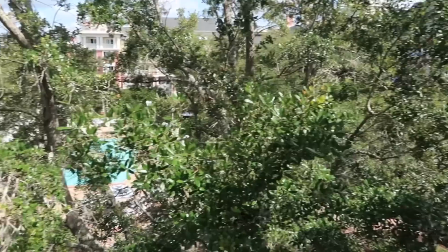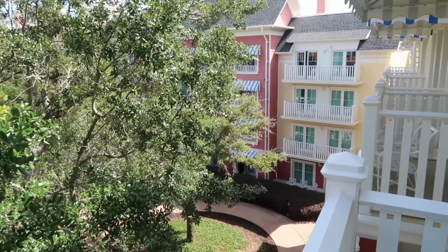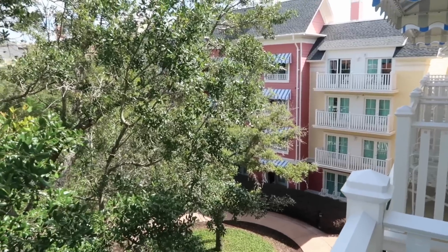And we are heading over to EPCOT for a fun day. Hotel stay accomplished. Now time for EPCOT Center.